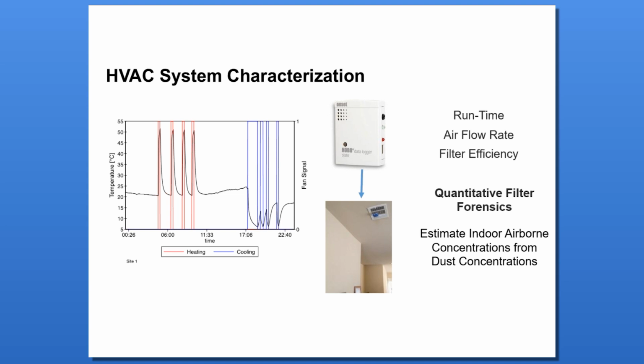So you see the spike in the black trace, which is the actual temperature that was recorded. Similarly, if it was cooling, the temperature would rapidly drop. This is an interesting trace because you have both heating and cooling in the same day, and that indeed was one of the houses we were looking at in the Central Texas area. This is actually possible in our world. But anyway, we developed an algorithm to come up with the run time, how often the system was either heating or cooling. We also measured the airflow rate going across the filter and the filter efficiency.